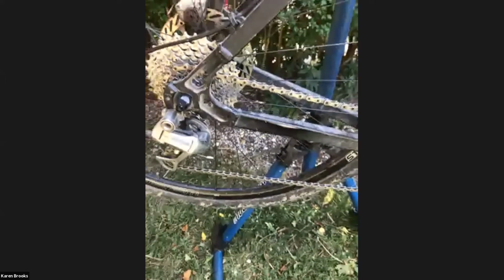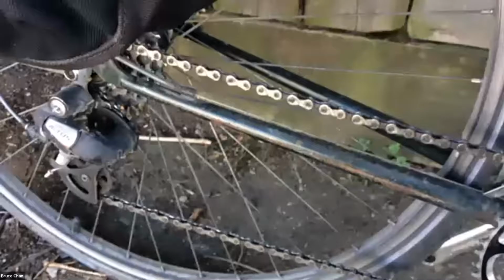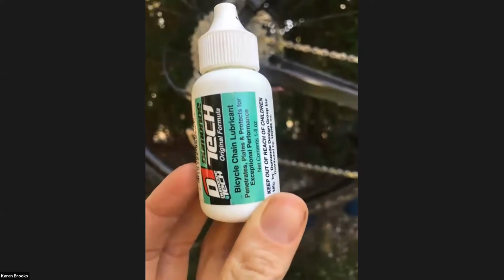Something else to think about, and more common maintenance with your chain, is to put lube on it so it doesn't squeak and make a lot of noise, and to prevent it from getting rusty. What type of lube? There's a few different kinds. What type do you use? Are you using the dry one? This is a dry lube. It's some funky stuff, it has like plastic in it.